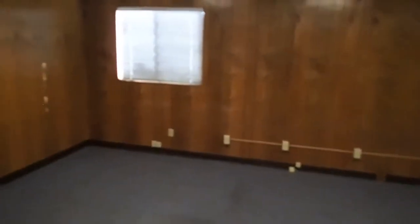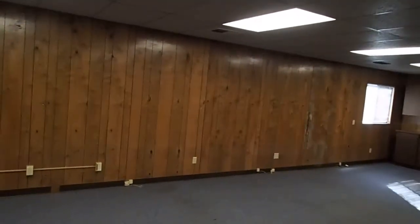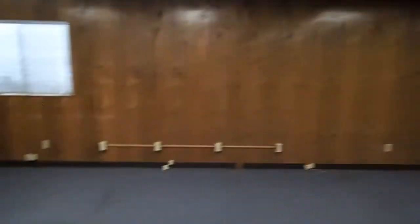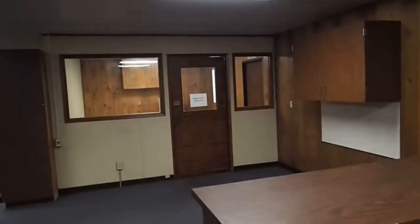Okay, so the width of that wall to this side here is, let me see, 22 foot 9 inches. And the length from this wall back to the front of the counter over there, which I'll show you in a minute, is 37 and 6 inches. And let me spin back around here. From this wall to the front of the office is 26 foot 5 inches.